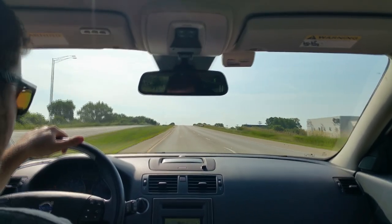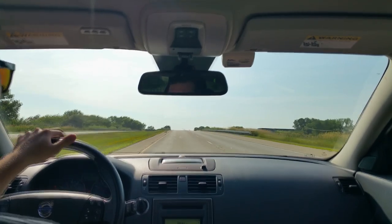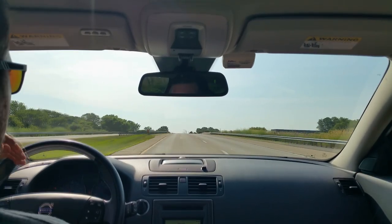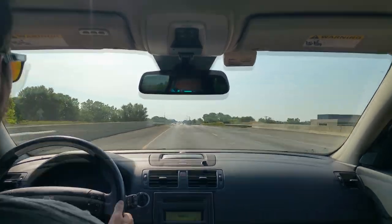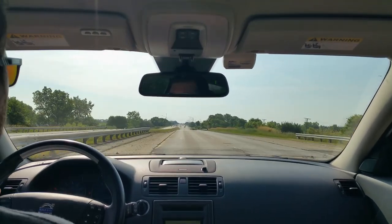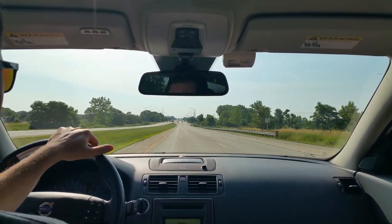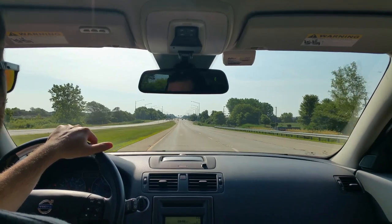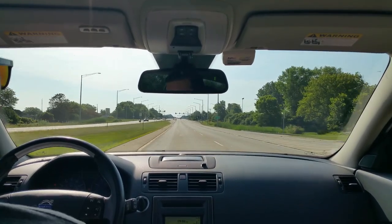There you go. I love this car. Yeah, it's nice and nimble. It very much reminds me of my ST, like the clutch pedal feel. For those of you guys that drive the ST, if you get a chance to drive a C30 T5 R-Design, I would highly recommend it because it feels just like the ST. The transmission, I feel like the stick shift is a lot smoother. It just feels like butter going in and out of the gears. But the clutch pedal is right on point.